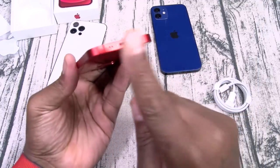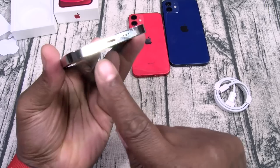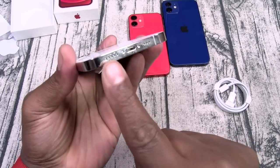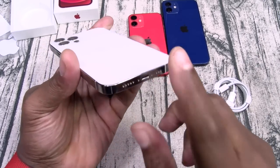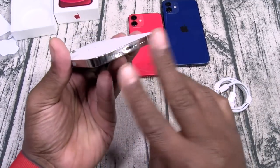And of course, whenever I say, look, and let me just clear this up, because a lot of y'all didn't understand yesterday. When I say dual speaker grills on the bottom, that's what they are, dual speaker grills. All right, but one speaker's on the bottom, one is on the top. These are just grills to make it look uniform for symmetry.